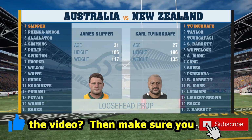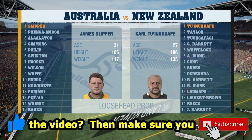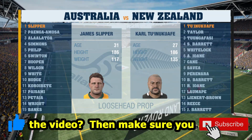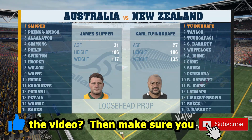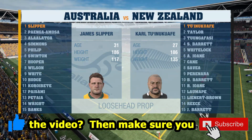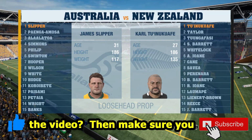And it is the Wallabies versus the All Blacks for the Rugby Championship and what could have been the decider of the Bledisloe Cup. The All Blacks have locked that away, however, and there will still be plenty for the Wallabies to fight for as the Rugby Championship starts to take shape in the coming weeks. The two teams lining up for this game have seen plenty of changes, so let's have a look at the two lineups for tonight's matchup.